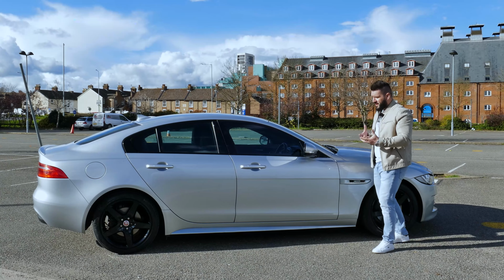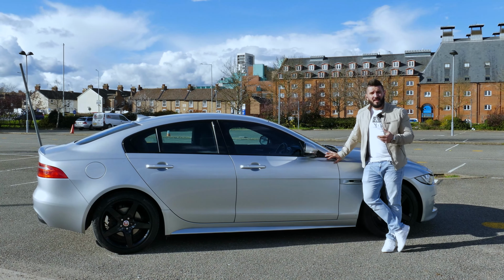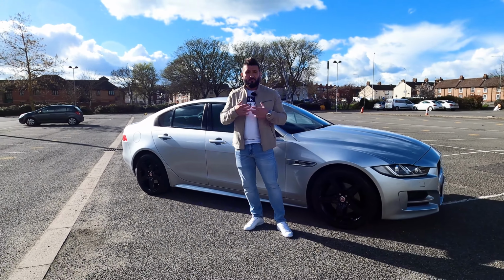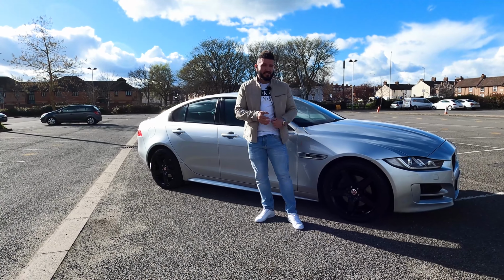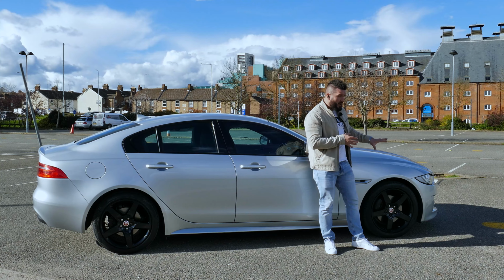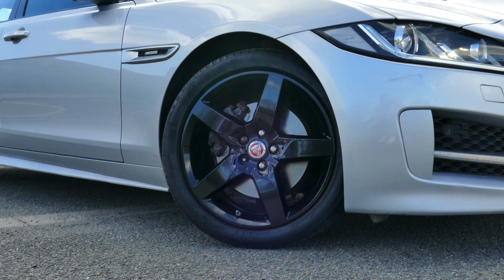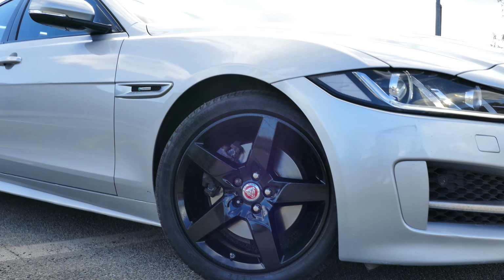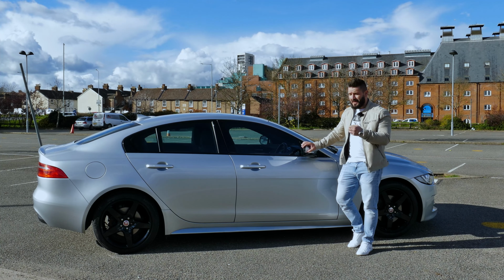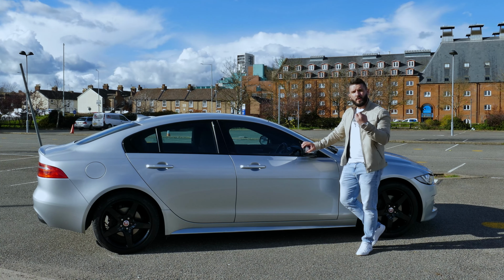The side profile of the car is sleek and aerodynamic, with a sporty and aggressive stance. The car sits on 18-inch alloy wheels and they've been blacked out. Personally, in my opinion, I like this. You can also get them in 19-inch, but they're going to be more uncomfortable. The car has a sculpted and streamlined body that is designed to improve its aerodynamics and reduce wind resistance.